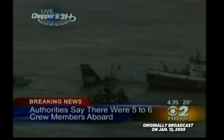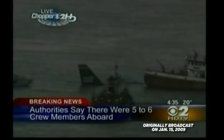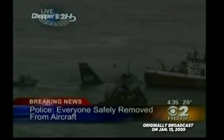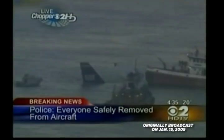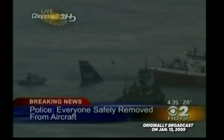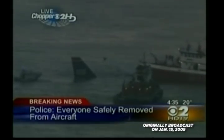We don't have a confirmation exactly how many passengers were on board the plane. At full capacity, this is 150 passengers. We don't think that it was a full load at this point. But we continue to take in more information as it pours in. We know this aircraft was only airborne for less than 6 minutes, only achieved a maximum altitude of about 3,200 feet before reportedly flying into a flock of geese, which disabled both engines.